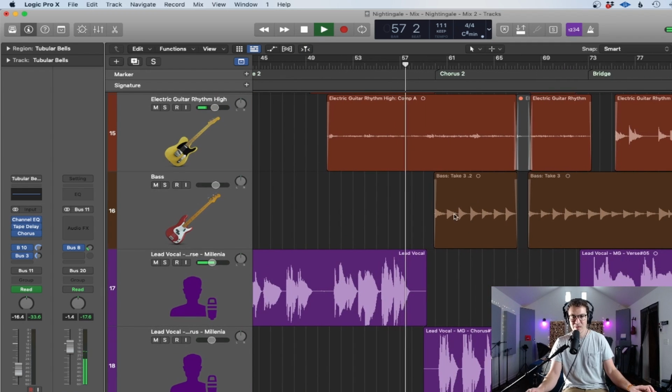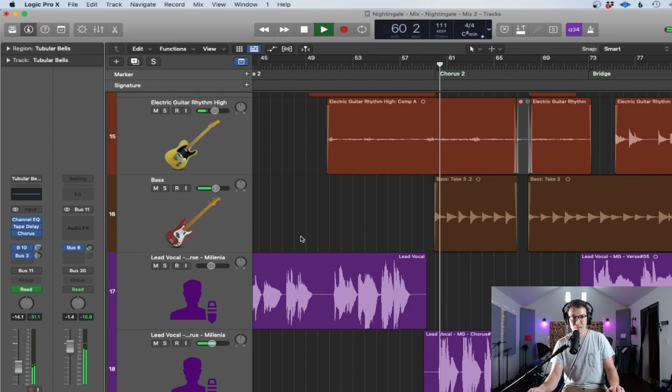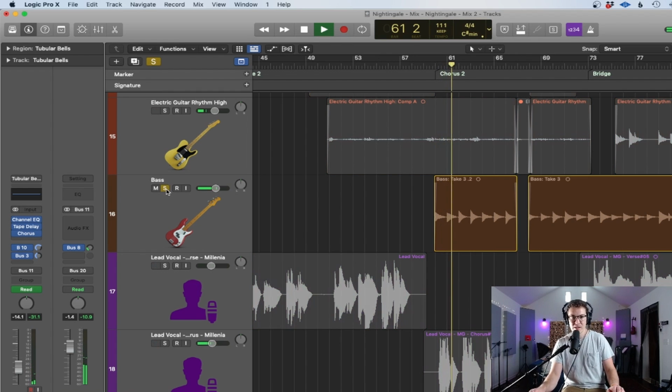And then finally we have the bass coming in here on chorus 2. Let's listen to just the bass. If you're on a phone, you probably can't hear this, so headphones are good, or bigger speakers.